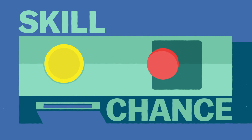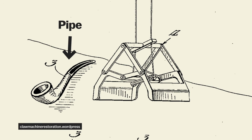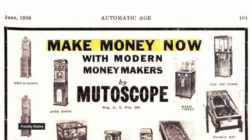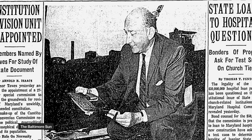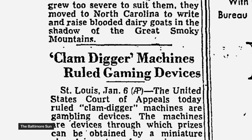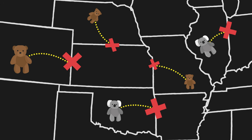The question of whether claw machines are games of skill or chance goes back decades. The earlier versions back in the 1930s had very little element of skill and were marketed as being highly profitable for their owners. This was the Depression era, and people were desperate for ways to get money moving. During a crackdown on organized crime in the 1950s, federal law classified claw machines as gambling devices and prohibited the transportation of them across state lines.